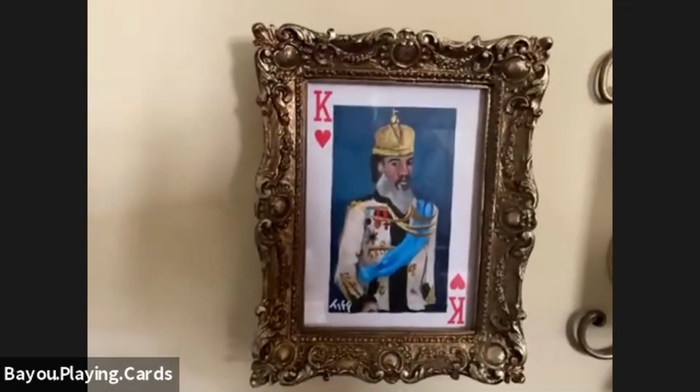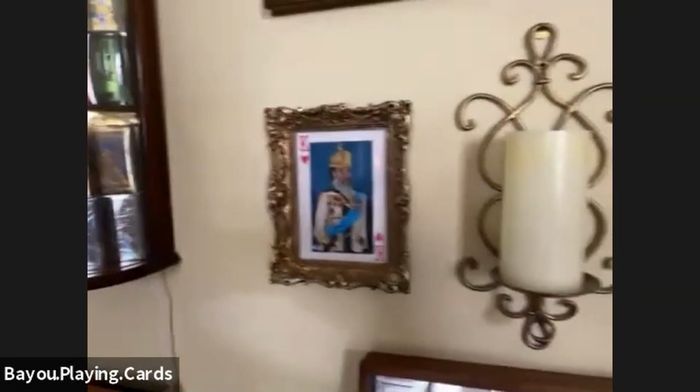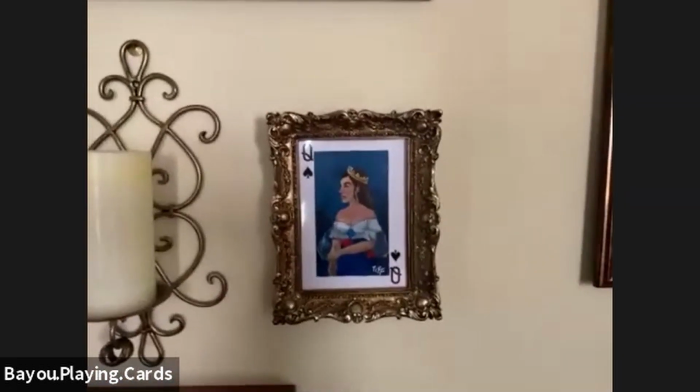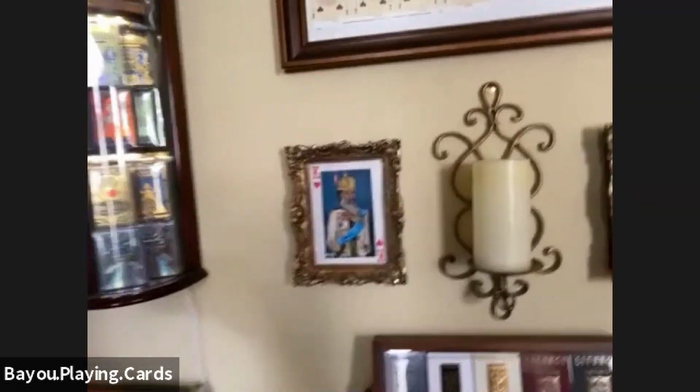Does that guy look familiar? Only because of the beard. So that's me. This is Liz. I commissioned those from an artist not too long ago. Fun. All right, let's see.